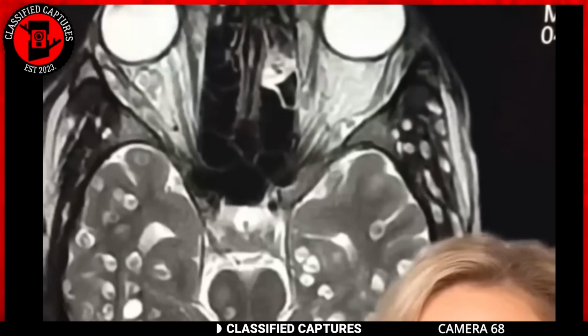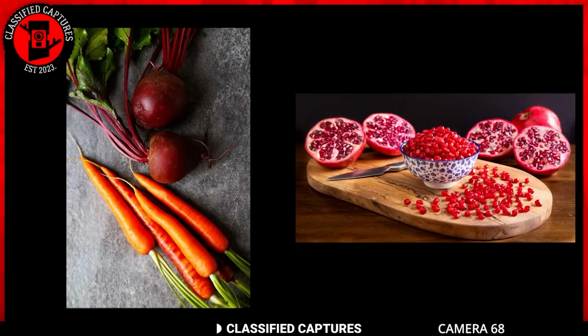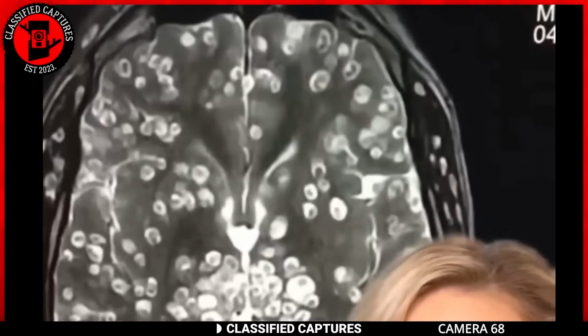So everyone, it's important to deworm regularly. If you haven't done it in a while, consider this your reminder. You definitely don't want those parasites crawling up into your brain.